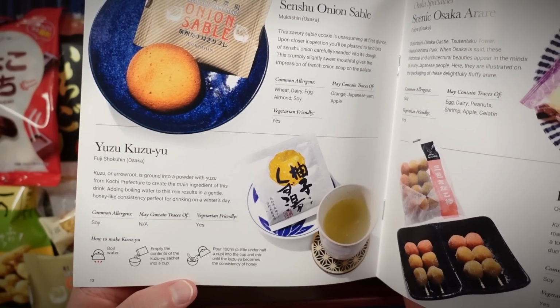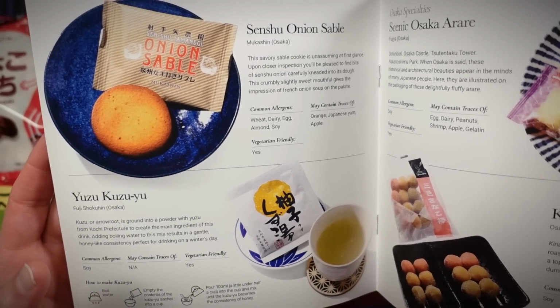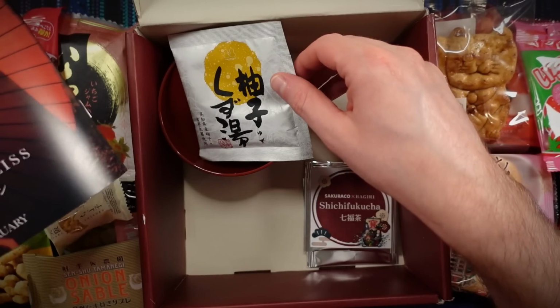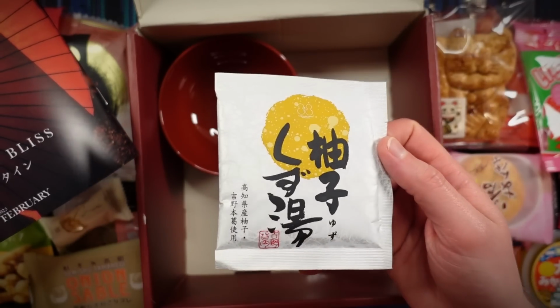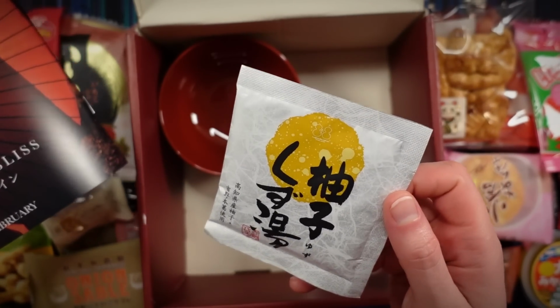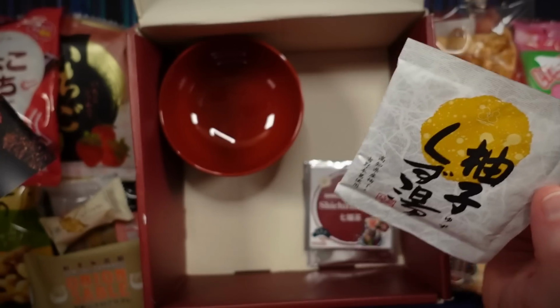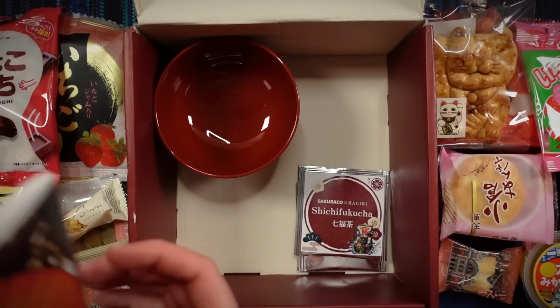Fascinating. So it's like a thick drink flavored with yuzu. Very interesting. Arrowroot and yuzu. Now that's totally unique. I've never heard of anything like that, nor seen anything like that. And I probably never would if it weren't for this box. Very cool. That's quite unique. We'll put that over here.